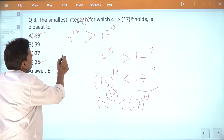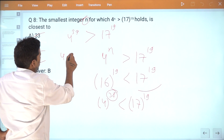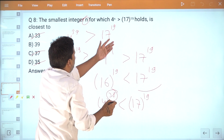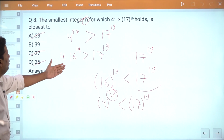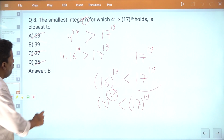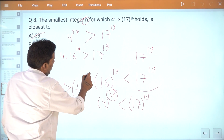So here you can write it like this: 4 into 16 to the power 19 is greater than just 17 to the power 19, right? This is nothing but 4 to the power 38, multiplied by 4 to the power 1. Fine. Now you have to convince yourself of this: 4 is greater than (17 by 16) to the power 19.